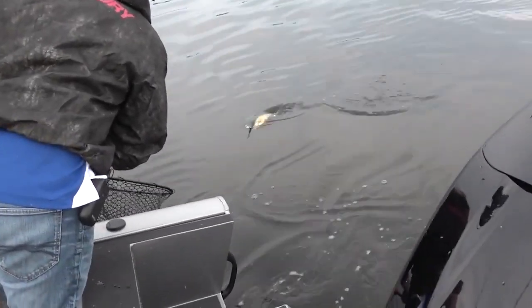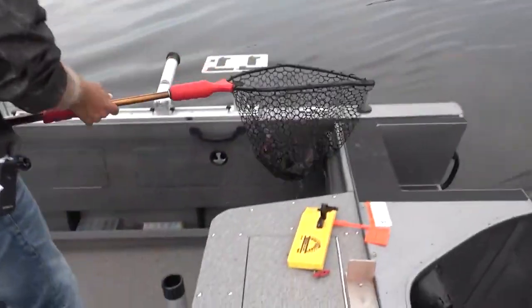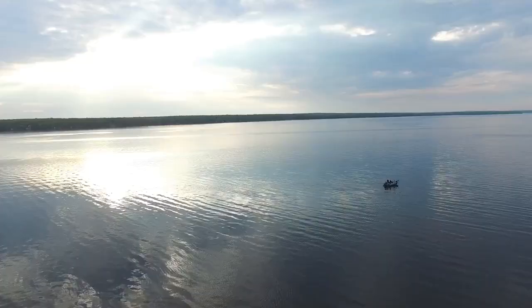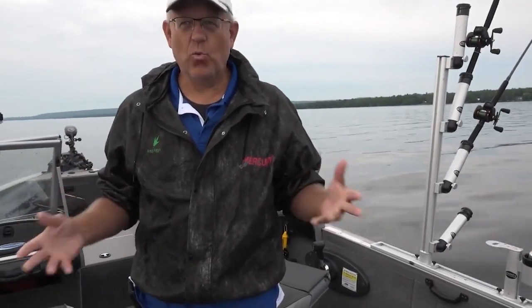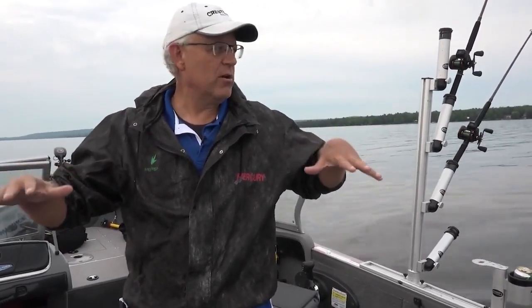You know, what we're doing here this morning is we're just trying to establish a pattern for today. Tim last week bumped into some of these fish. We're late summer here in Gogebic. That's go time for these trolling walleyes. You know, they start to go as the water warms up and stabilizes, and you kind of get some stability in the water for temperature.